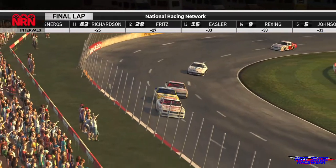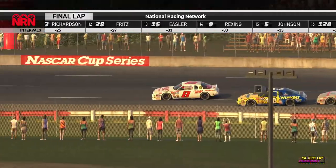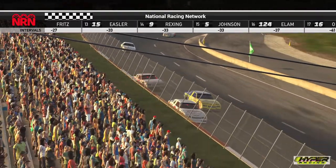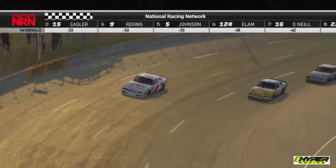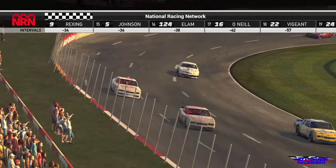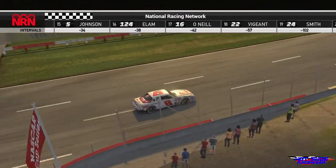Jackson Lewis holds the race lead off of turn two. Jackson Crowder going to run in second. He's going to make the move inside of three. Oh, here comes the push from Ty Bass. Drag race down the front straightaway. Checkered flag is out. Give it to Jackson Lewis. Jackson Crowder comes home second. Ty Bass third. Ty Bass was going to try to push Jackson Crowder to the win.